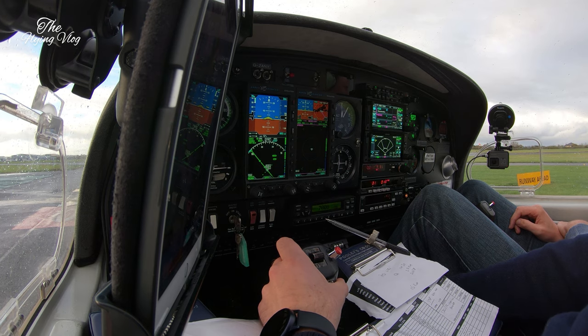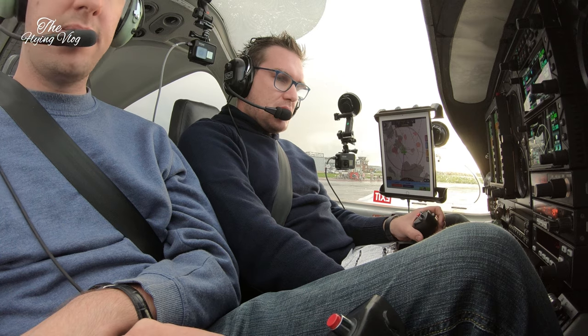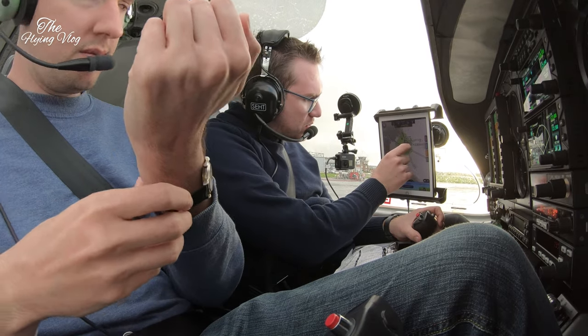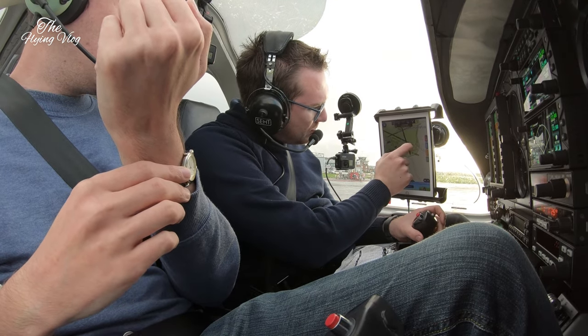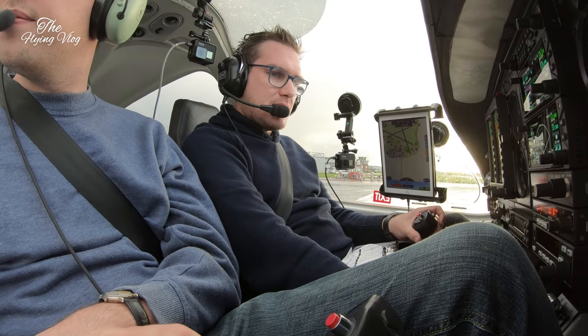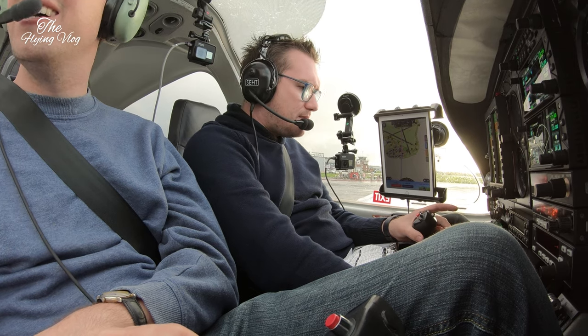Golf November Yankee, roger. Right turn out to the southeast, clear for takeoff, surface wind 230 at 14. Right turn out to the southeast. Just confirm it's runway 27 clear for takeoff. Golf November Yankee, confirm runway 27 clear for takeoff. Runway 27 clear for takeoff, Golf November Yankee.